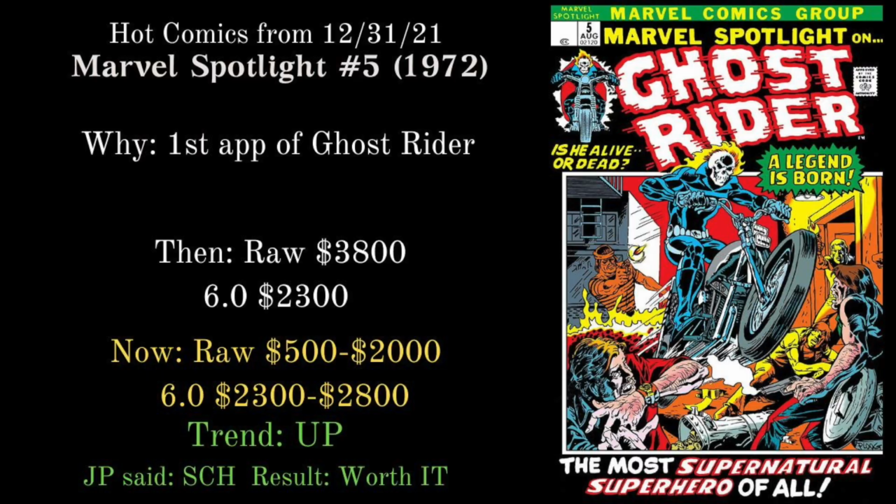Next, we have Marvel Spotlight number 5, first appearance of Ghost Rider Johnny Blaze. Raw copies are up to $3,800 on average. It's another one of those weird averages I think was artificially high, but anyway, they were saying average sales of $3,800. 6.0 hit $2,300. No way raw copies were going for more than a graded 6.0 on average. But anyway, now a raw copy is $500 to $2,000. So big money for raw copies, don't get me wrong. And the 6.0 is sitting $2,300 to $2,800.